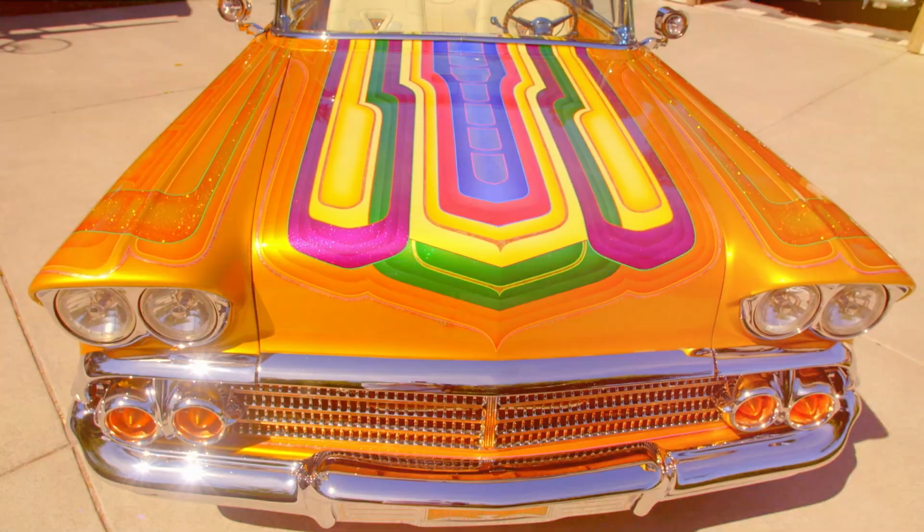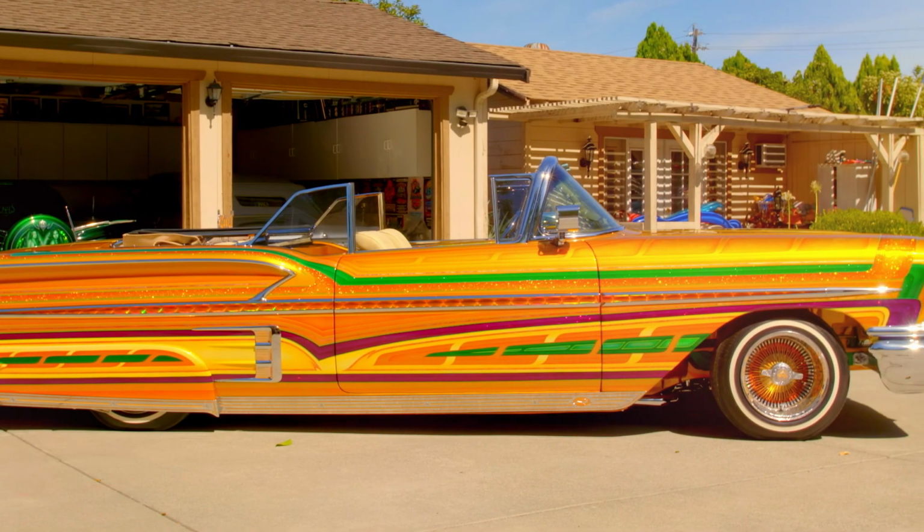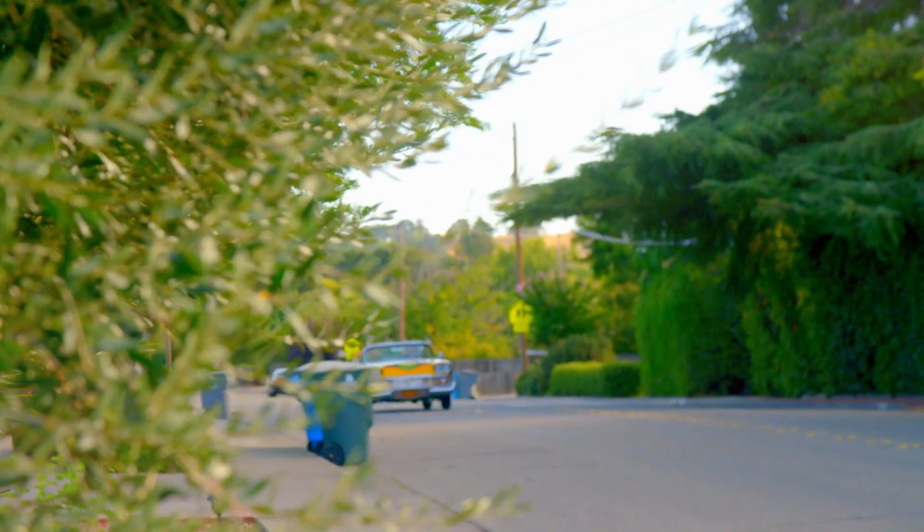A lot of people didn't take fair to it when it first came out. They were like, what is this? This doesn't look good. What are the colors they're mixing? But a couple years went by, and now you start to see a lot of people starting to entertain all these different colors. Wait until you see the detail on this baby.